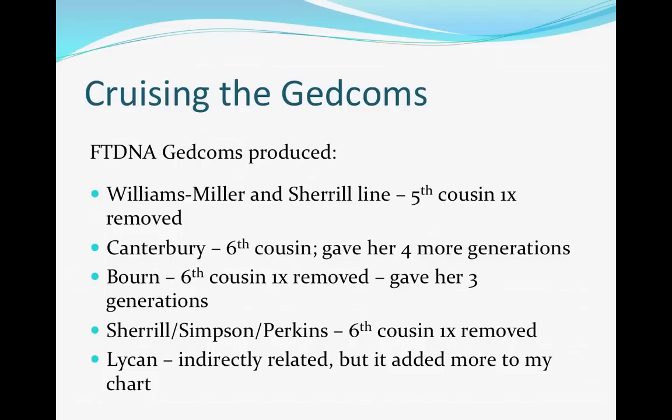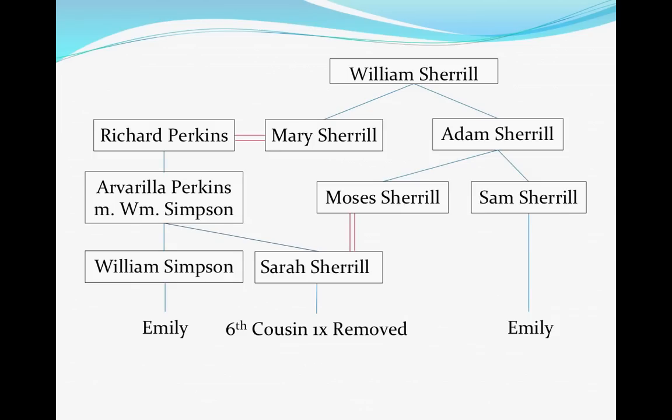This one I have to show you because, again, those cousins marrying cousins, and this is how we go back to that William Sherrill. My 6th cousin once removed, he matches through the direct lines. The red double line means marriage. So you can see how convoluted this is.